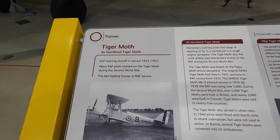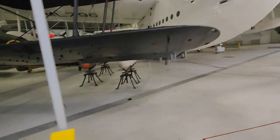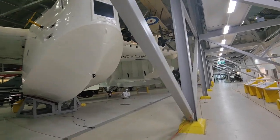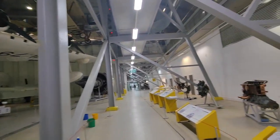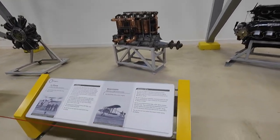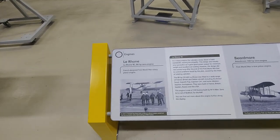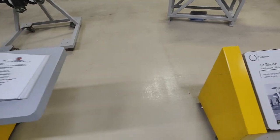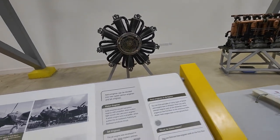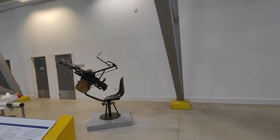My mistake, it's a Tiger Moth. Come around, we've got a couple of school children in here. It's nice and quiet though, which is good. Like I say, it's a cold, wet, windy day. So that's all different engines and so on and so forth.